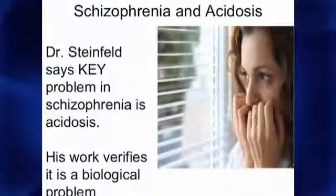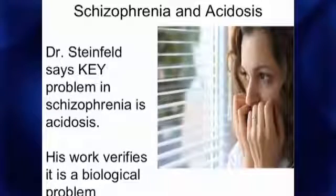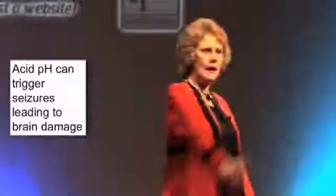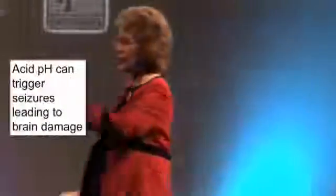Then you have schizophrenia, which can be related to acidosis. Dr. Steinfeld says the key problem in schizophrenia is acidosis, and his work verifies that it is a biological problem. Seizures and acidosis. We talked a little bit about this before in terms of dehydration, but research also says it's due to acidosis. And an acid pH can actually trigger the seizure that can then lead to brain damage.